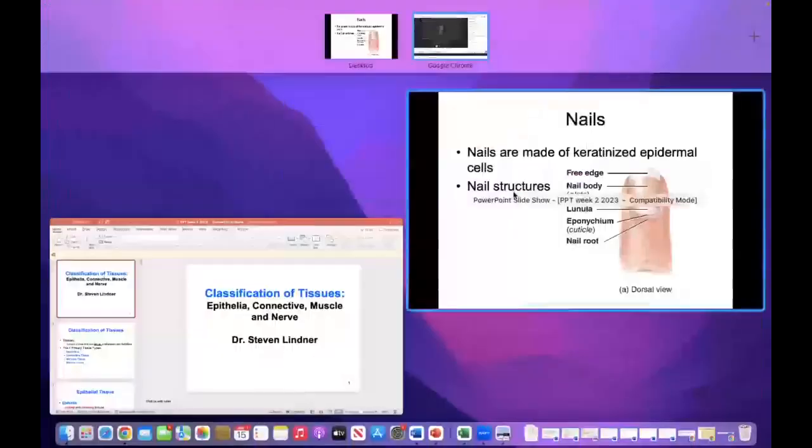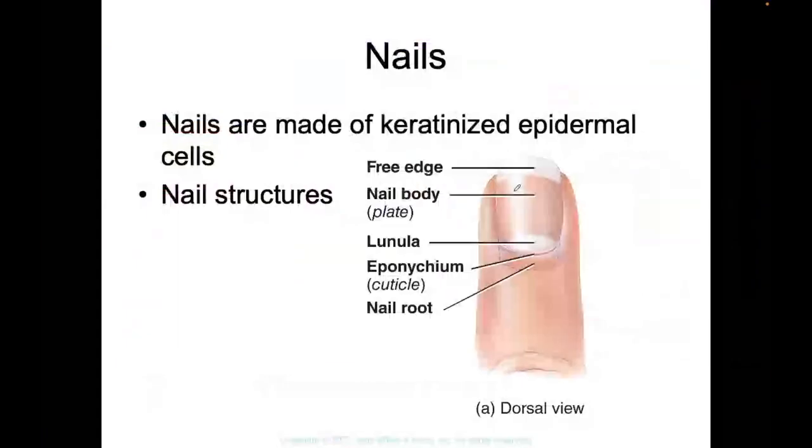Hi, class. Let's take a look at another part of the integument system. We spoke about the skin before. Let's look at the nails. The nails are made up of keratinized epidermal cells, and there's a few important structures.